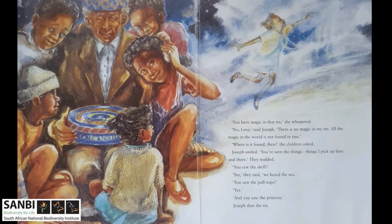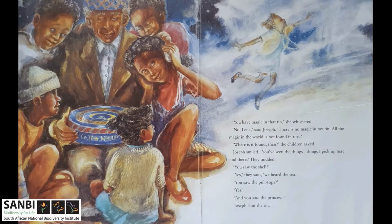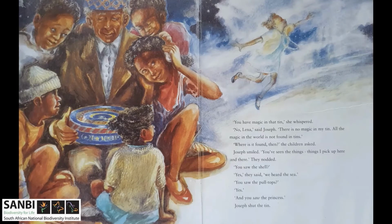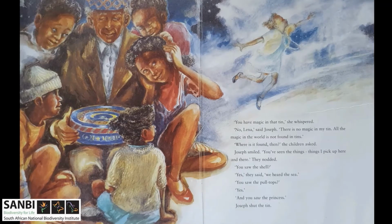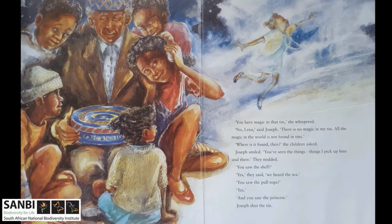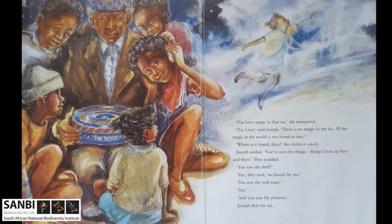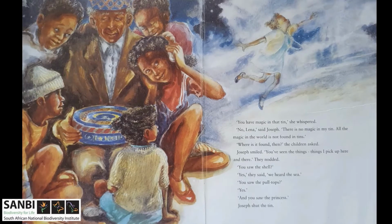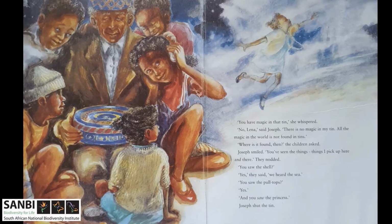"You have magic in that tin," she whispered. "No, Lena," said Joseph. "There's no magic in my tin. All magic is not found in tins." "Where is it found then?" the children asked. Joseph smiled. "You have seen the things I picked up there and there?" They nodded. "You saw the shell?"